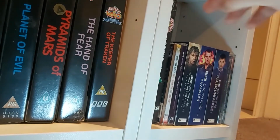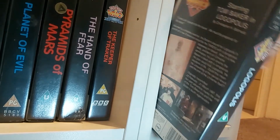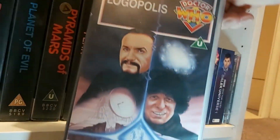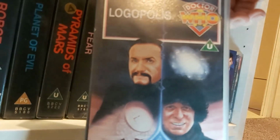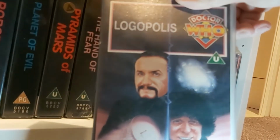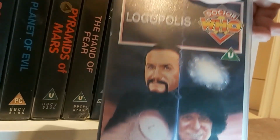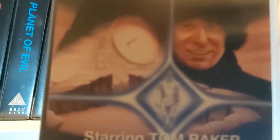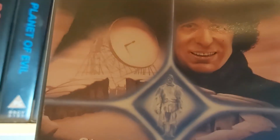I think it's a pretty decent and good story. And then we come to the last VHS in this collection, I'm afraid, and it is Tom Baker's final story, Logopolis. Again, lovely cover art. I know I keep saying this, but I just really love the VHS covers on these. I think they're brilliant, quite honestly. Especially this one. If you look down here with the Watcher and the kind of blue light, it's just really nice. Really like it.